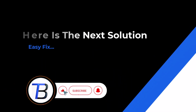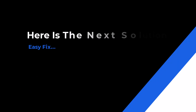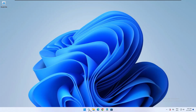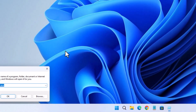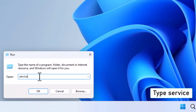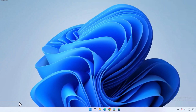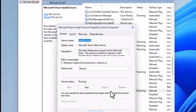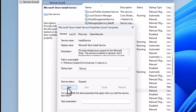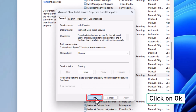Next solution. Restart Store Services. Open Run again. Type services.msc and click OK. Select the related service and click Stop. Now click Start again. Then click OK and close the window.